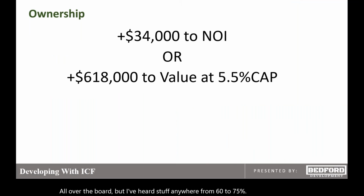All in all, with those four elements, from an ownership standpoint, we see about a $34,000 increase to our NOI. And again, remember, those are increases to your NOI with no other deductions. It's a reduction of your expense, and therefore it's an addition to your NOI. And let's say a 5.5 cap, depending on the area you live, that's a $618,000 value.